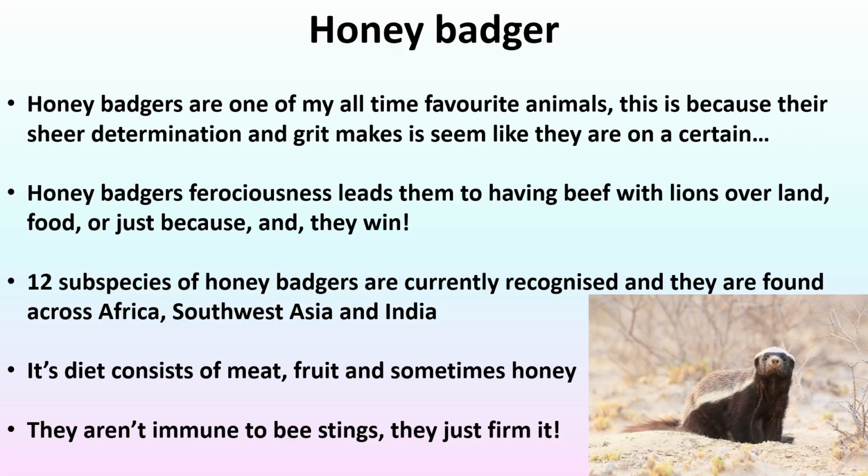12 species of honey badgers are currently recognized, and they are found across Africa, Southwest Asia, and India. Its diet consists of meat, fruit, and sometimes honey, which is where the name comes from. They aren't immune to bee stings. They just firm it. I mean, how crazy is that? They go to get honey, they're getting stung by bees left, right, and center. They aren't immune like some people think. They just firm the stings and carry on and get their honey. I mean, what an animal.